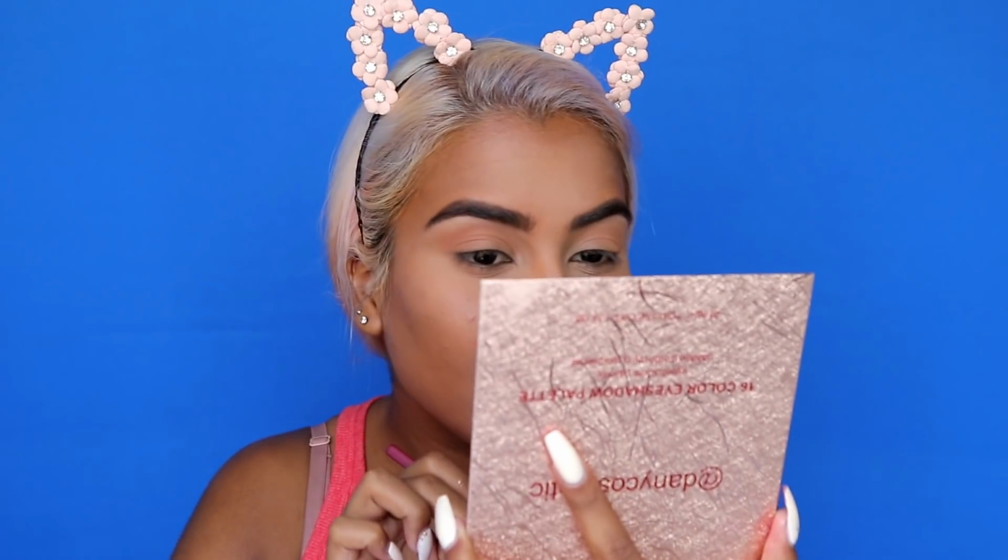I'm gonna dust the shade all the way from inner corner to outer corner of my eye. Also take it on my lower lash line. I really like this NYX concealer. Even though I've set it with a very dry powder, it actually looks really decent. I think I paid maybe 135 Rand for this concealer.